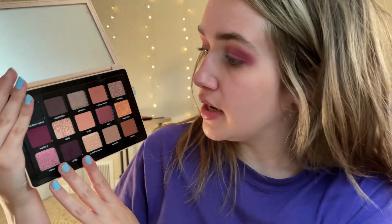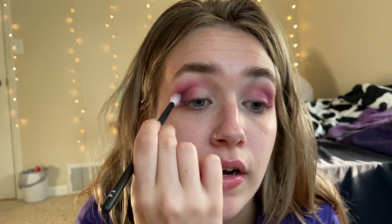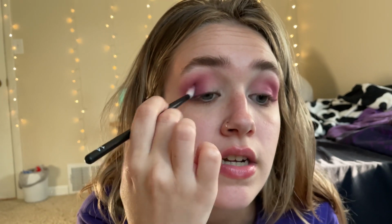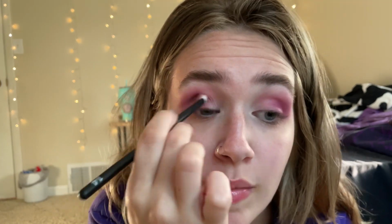And I think I'm going to go in with a little bit of this shade right here called Aspiration, to just deepen out that crease a tad bit more, because I'm realizing how close I'm getting to the Unearthly Cosmetics look that I did, and I do not want to do the same look within a really short time span, because I want to be creative. So we're dipping that in.